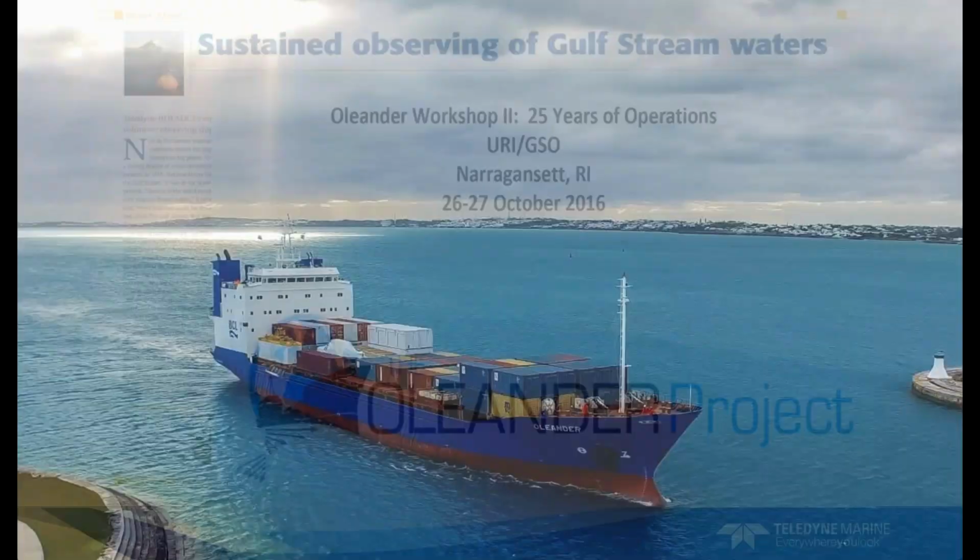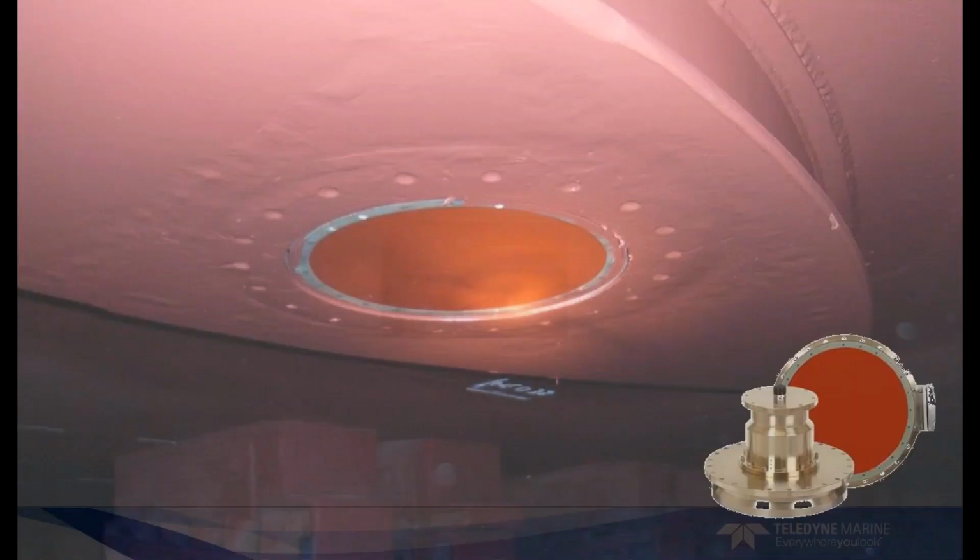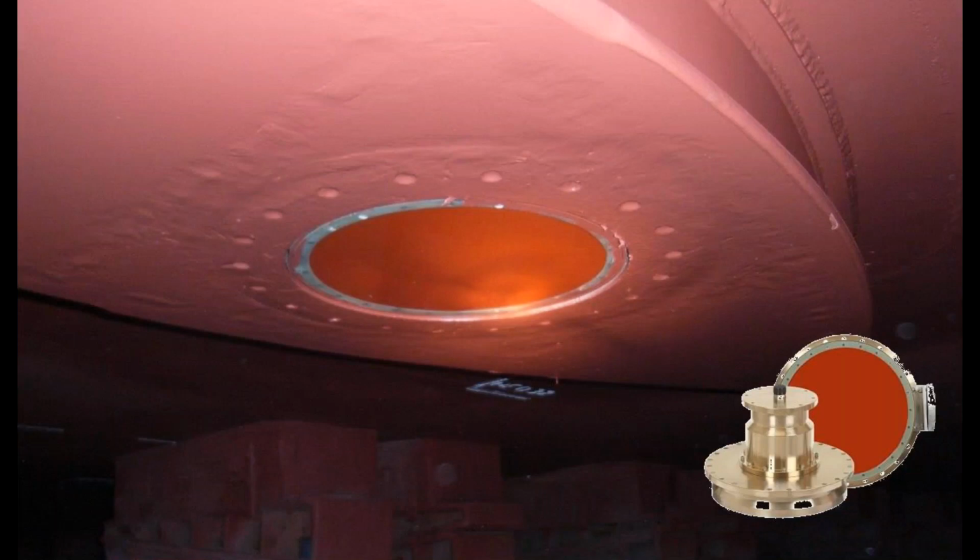And the ship is now being retired and replaced, but it has provided a quarter of a century of ADCP measurements. And that's what the installation looks like underneath the ship. So you can see the flat face of the ADCP.